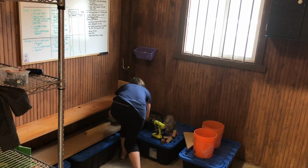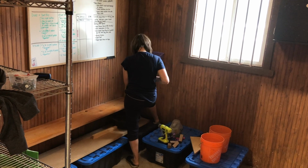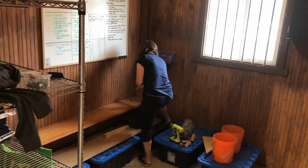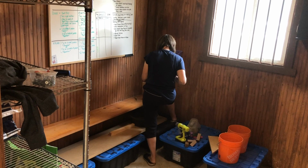So this feed room, oh goodness. So where to start? The whiteboard, we actually keep a whiteboard. I had one hanging around, and on it we keep all of the horses' names, what they each get to eat during the day, and then also our schedule.